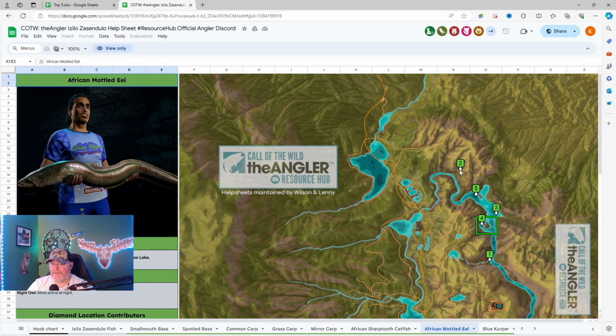There's the cave. I did a lot of fishing there. I don't even know if I caught a gold there. I might have caught one gold there during the challenge or something. But then this area up here is where they're all reported to be caught. And number one at Freaky's is where I caught mine.